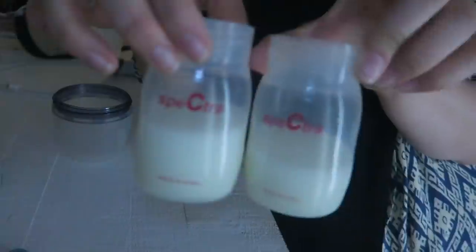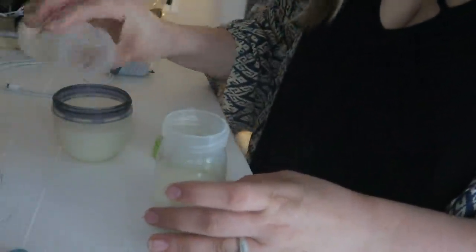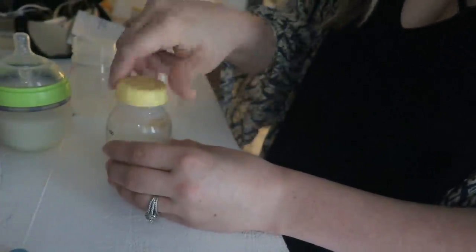So this is how much I get from my first morning pump. It was about 7-ish ounces or so. And then I put 4 ounces directly into a bottle for his first morning feed. And then I store the rest for later on in the day.